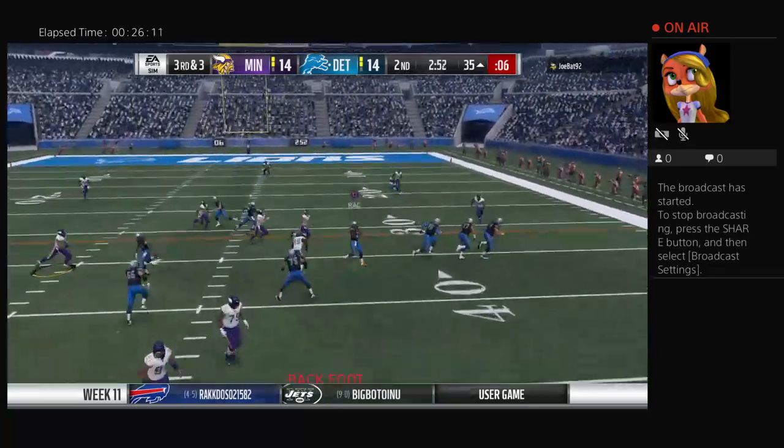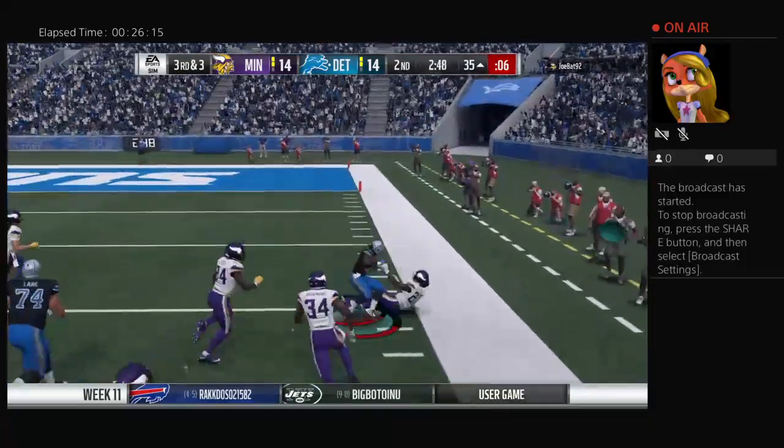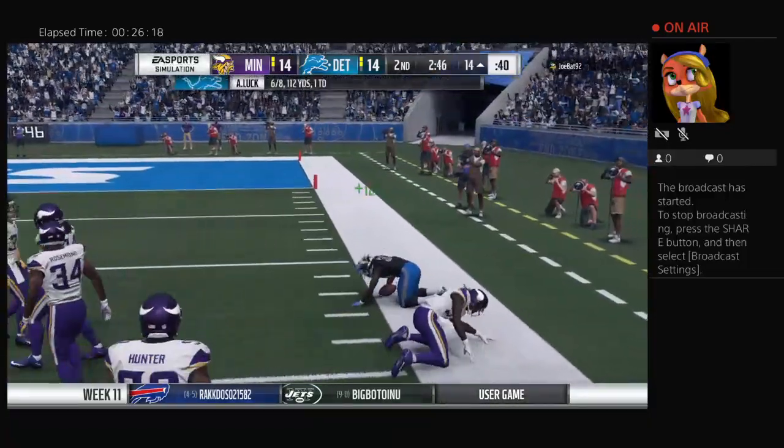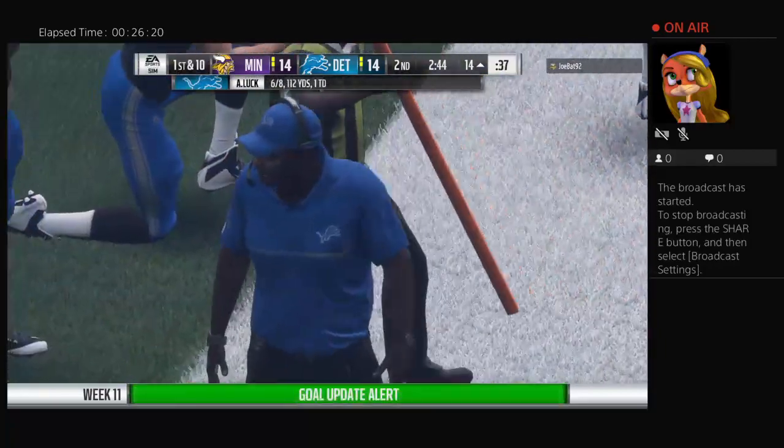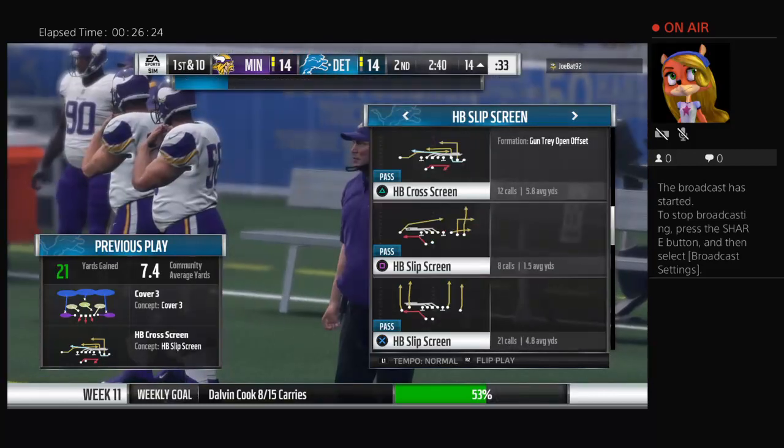Block on third down. Now they set up the screen. That's complete. Fighting through it. He's got space. And he gets this one all the way down inside the 15. The 21 yards there as they convert on third.